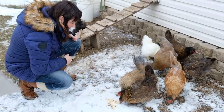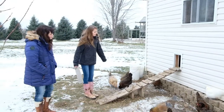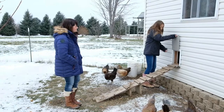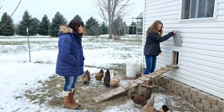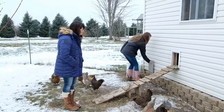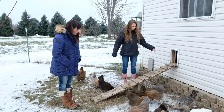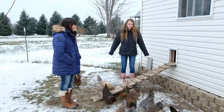As you can see, we have a run, but they can use it and hop off if they need to. Okay. And then we also have our door, which we just cut out for a pet door, and it's easy to slide this over and just pop it on and take it off. Okay. So that's pretty easy. And then we also have some bricks right here. The reason we have those is because when they're little chicks and we bring them out here, they won't want to come back to us so that we can get them in. So they'll run under the shed and they'll sleep out here for the night.